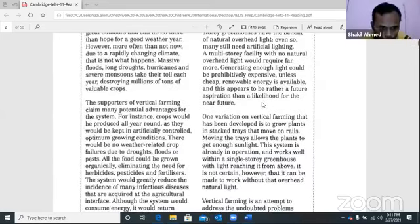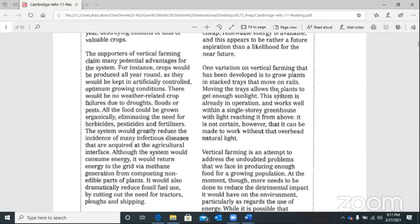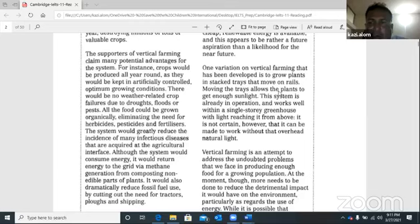One variation on vertical farming that has been developed is to grow plants in stacked trays that move on rails. That move on rails. Okay, so we find this, move on rail. That means this is not fixed. Right. So we have to find the rail, where they go. Vertical farm form that has been developed to grow plants in stacked trays that move on rails. So what will be the answer? Stacked tray, sir. Okay, stacked tray will be the answer. We got this one. Thank you.